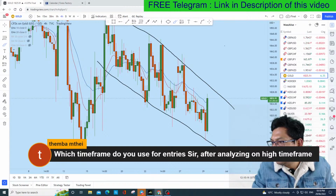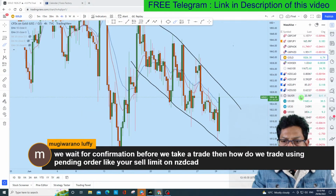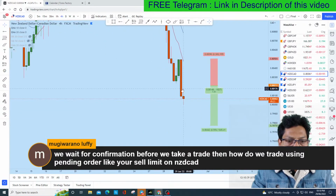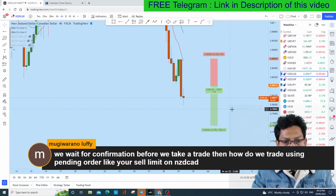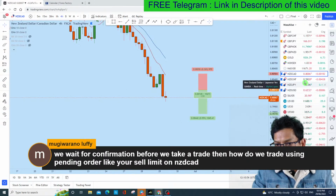Mogiver asks, we wait for confirmation before taking a trade, then how do we trade using a pending order like a sell limit on NZD CAD? Okay, so we wait for confirmation before we take a trade. When I see, for example, NZD CAD as an example, that a bearish engulfing has formed here, I know that in most cases the price will go up to a certain level to test this previous support as a resistance, and there I place the pending order for shorting, and that's how I trade. So that is how I normally place my pending orders.